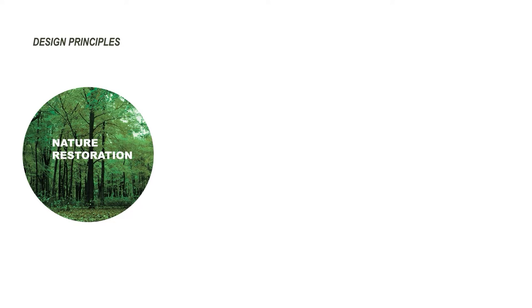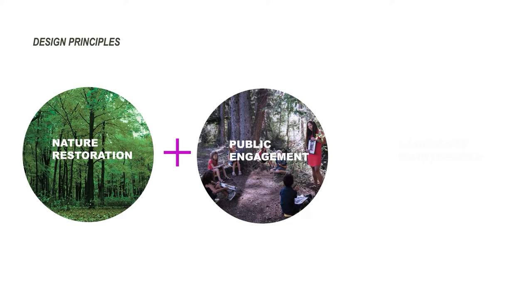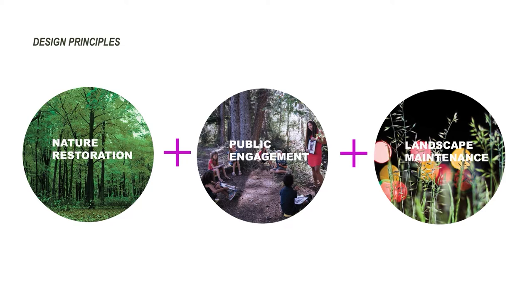Second, to raise public attention to our micro-level environment through different public engagement strategies. Third, generate organic and wildlife-friendly landscape maintenance guidelines to create a balance between humans and animals.